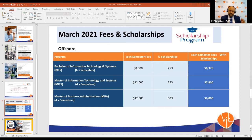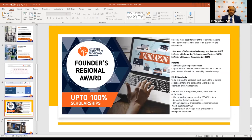Now, coming to the 100% scholarship, I have been getting a lot of texts and inquiries from many students, my friends and relatives, asking what that is. The 100% scholarship that we are giving for Bangladeshi students, when we receive the applications, we will look at them, and for high achieving students from Bangladesh we will give a 100% scholarship for the entire course. If it is Bachelor of IT, that means we'll give $51,000 of scholarship, or $48,000 if the student comes for Master of IT or MBA.